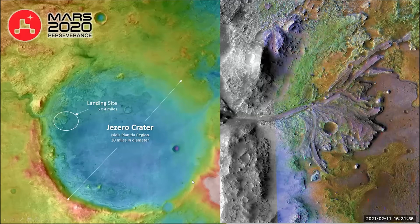So right here, now we're in an oblique view of the delta. So imagine yourself standing here looking this way. And so now we're on the ground, we're looking this way. And this is kind of the proposed rover track.